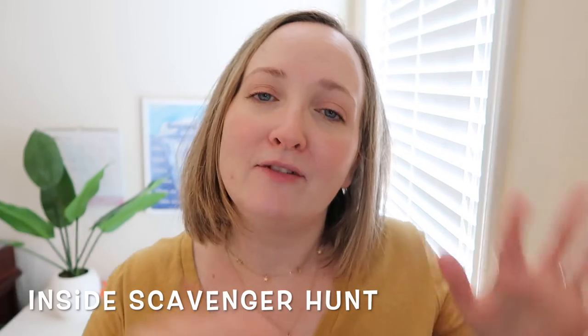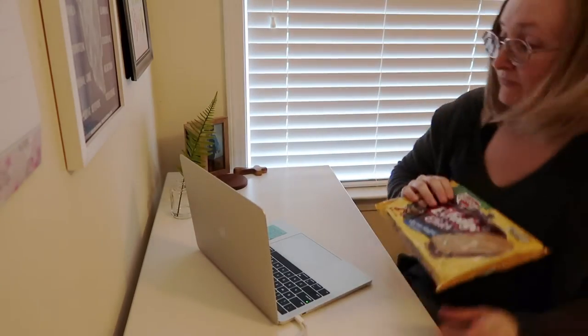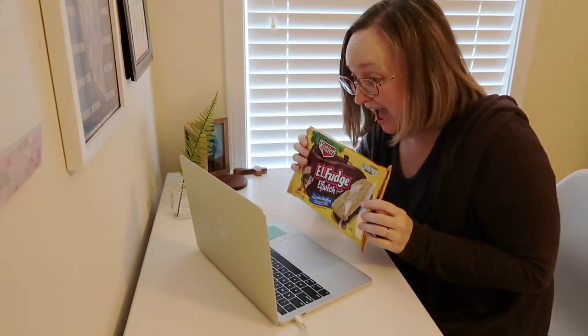All right. Game number two. Game number two is Inside Scavenger Hunt. Now this is one of the easier games to play. So you will name an object that is commonly found in the house. So say a box of cookies. All the players will go and find a box of cookies, and whoever returns back with their cookies first is the winner of that round.